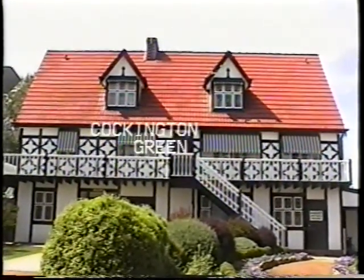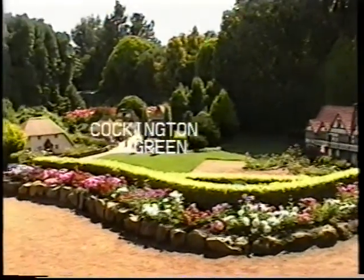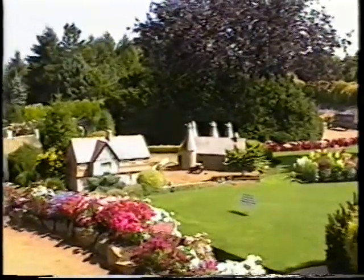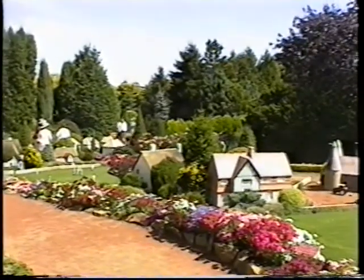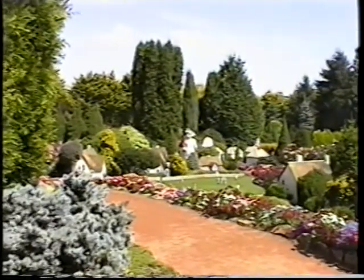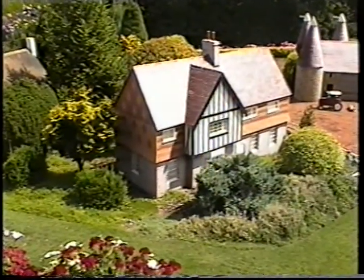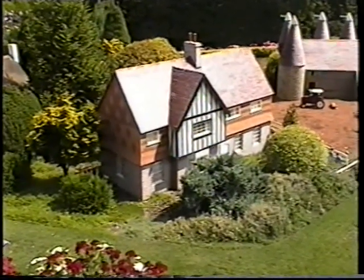The main building. This is the village in miniature. Actually a replica of Cockington near Torquay in Devon. There's 13,500 bricks and tiles laid in this construction.